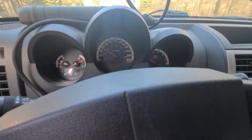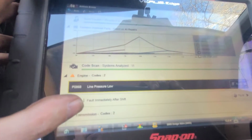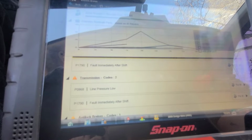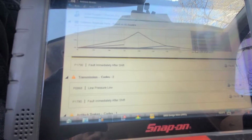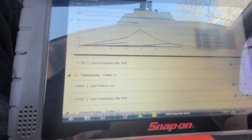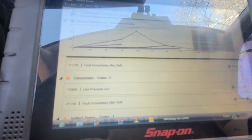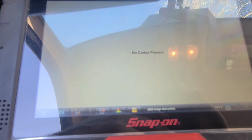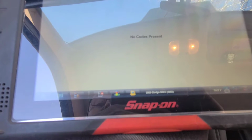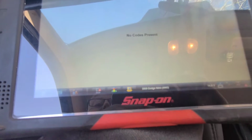We're going to look at the transmission shift data. So here are the fault codes that were in the engine and transmission control computer, which are one and the same. P0896, line pressure low, and P1790, fault immediately after a shift. So I'm going to clear those codes and see what happens. So I wanted to check the transmission fluid, but it doesn't have a dipstick, of course. So we'll have to go back to the shop to check the quality of the fluid.